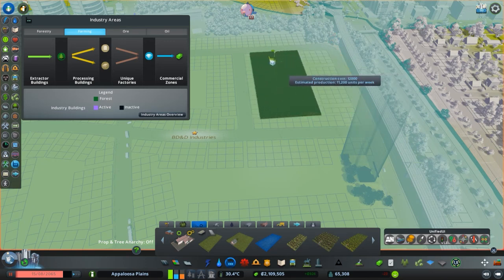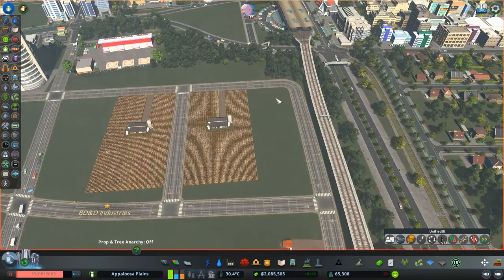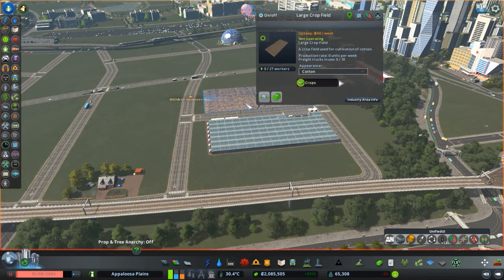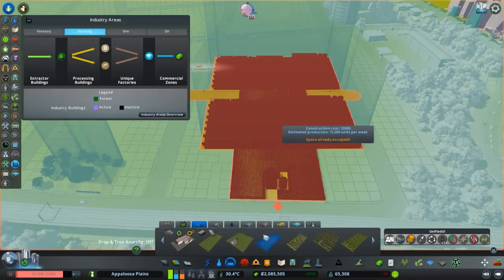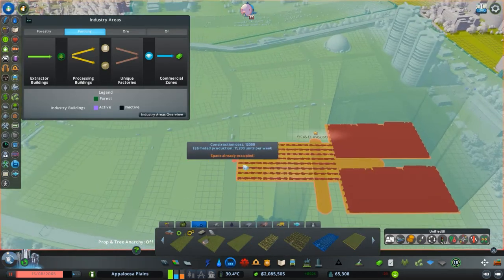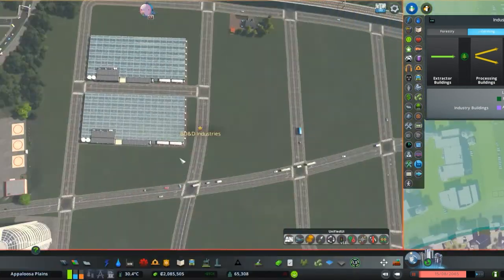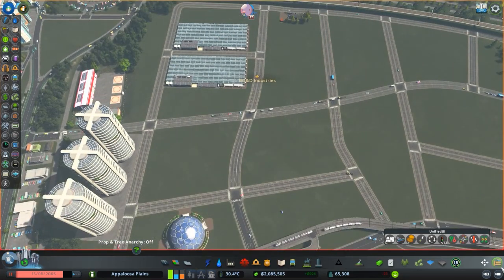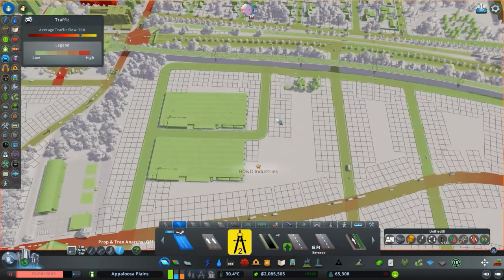Right, here and here. We can kind of fill this space back here with something else and get our greenhouses going. Greenhouse and greenhouse. We definitely need to get some trees, some tree versions in here. We want to keep some aspect of the roads in place, but maybe some of these just really need to be changed.